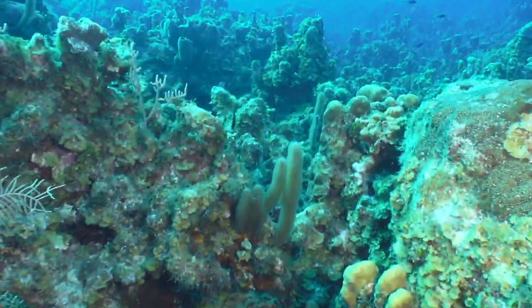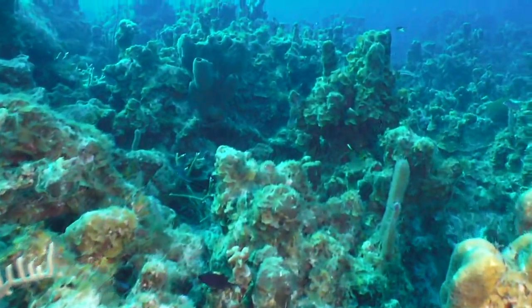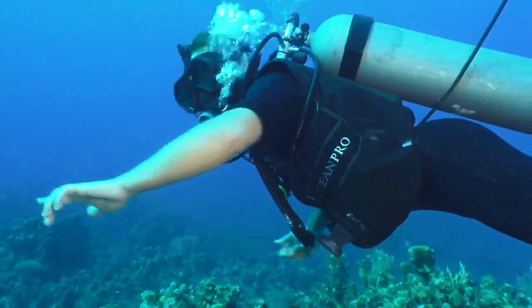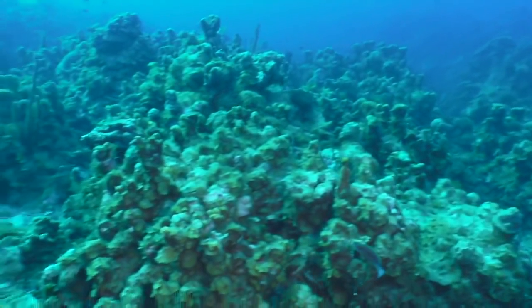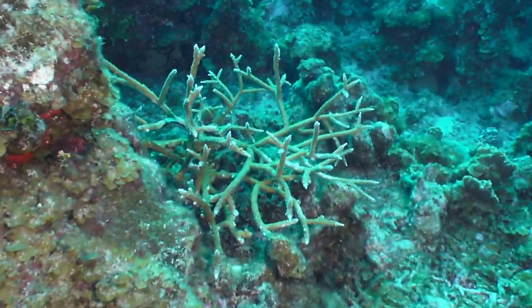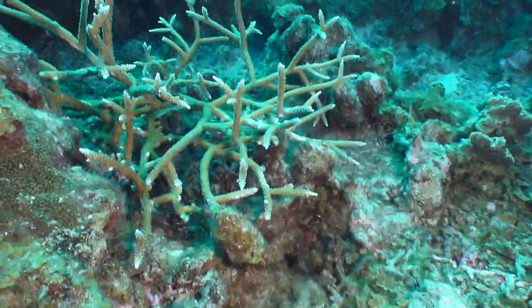So, just coming through here, there is quite a large and very healthy looking piece of acropora. Oh, my favorite. Yeah, so we can see right now we have a healthy colony of Acropora cervicornis.